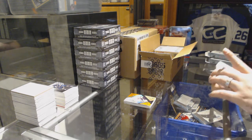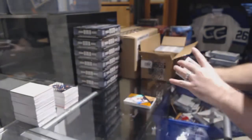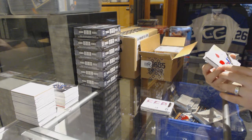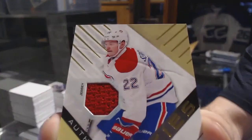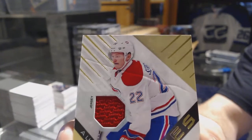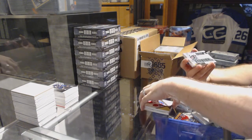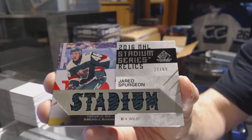breaks. Who we've got for the Capitals, Kuznetsov, Backstrom, Holtby, triple jersey. Is that card mangled? Yeah, that card's got like a massive indent in it. Rookie jersey of Mikhail Sergachev. I don't know if you guys can see that on the angle. That card, for some reason, obviously got stomped on. Just whoever has Montreal, let you know. We've got a Stadium Series jersey, number to 99, for the Minnesota Wild of Spurgeon.